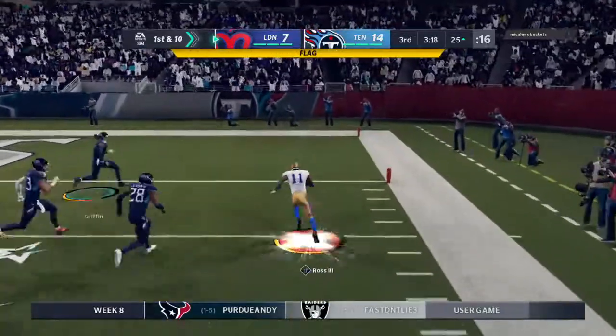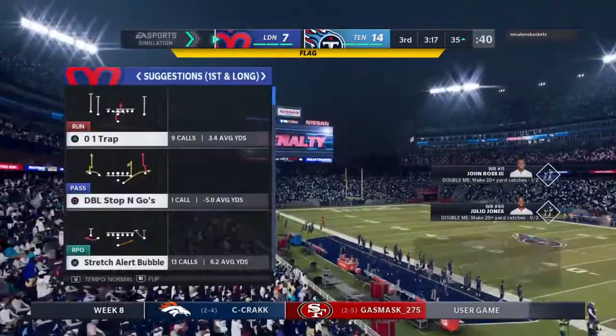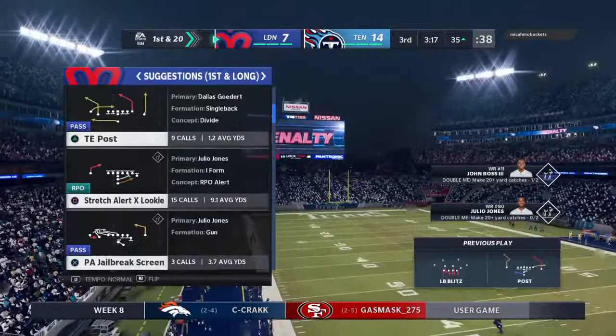And some room to roam now. And he'll take this into the end zone. Now, hold on here. We do have a flag down. So let's see what this is about.